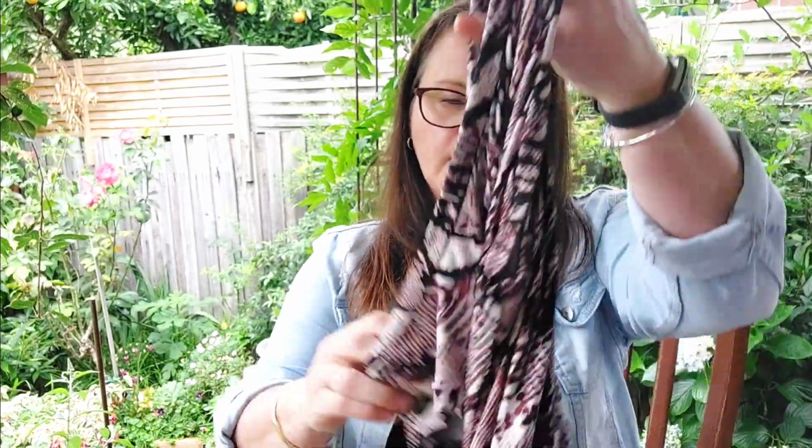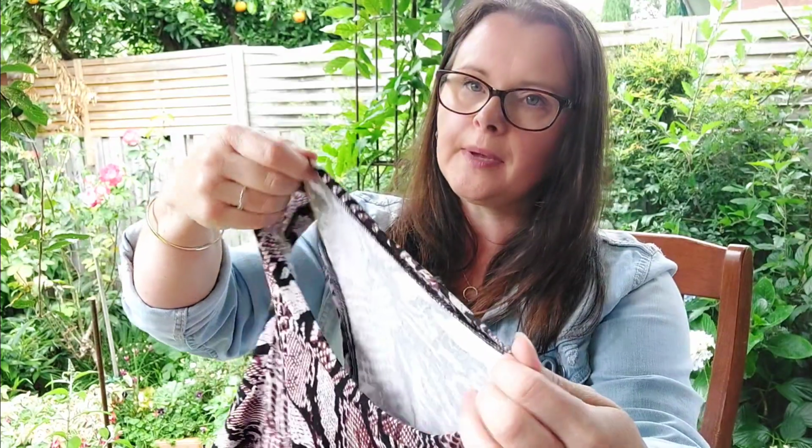Nothing really went wrong. I think the one thing that scared me the most about making it was getting that singlet top with the armbands. I'd never made one before, oh no, I did it once in the past, and that's why I was scared off. They went in terrible when I was in the early days of learning to sew. But this just went in beautifully.